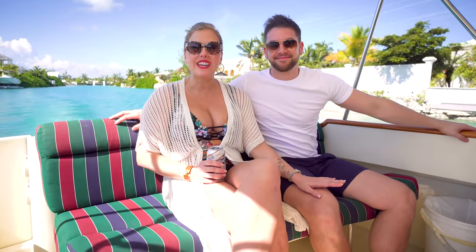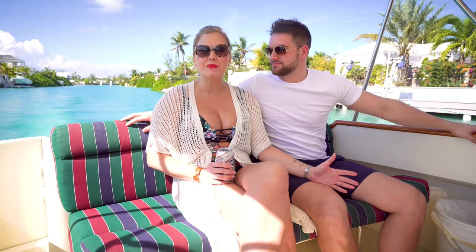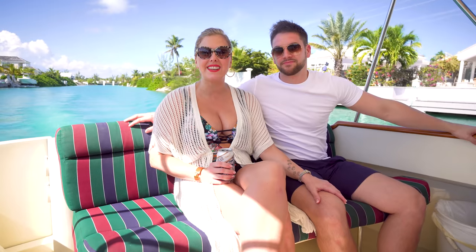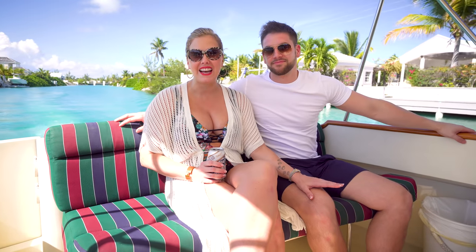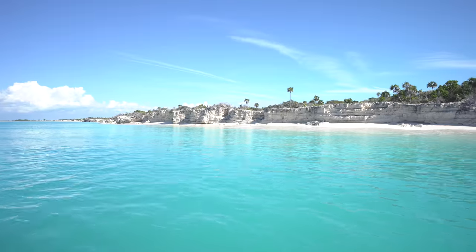Hey guys, so today we're going out on the Addenda. It's a beautiful boat. We're gonna do some snorkeling and do a little sightseeing on the water. It's gonna be a fantastic day. We cannot wait. Woo!